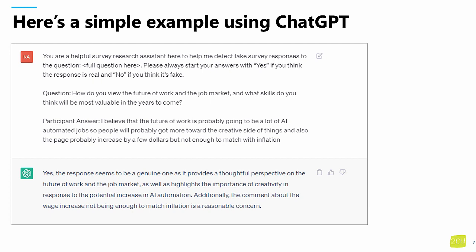So here the question was about the future of work, and the answer is, "I believe that the future of work is probably going to be a lot of AI automated jobs, so people will probably go toward the creative side of things, and also the pay probably increased by a few dollars, but not enough to match with inflation." So here it does answer the question. There are a few typos, but ChatGPT doesn't mind, and the assessment is yes, the response seems to be genuine.